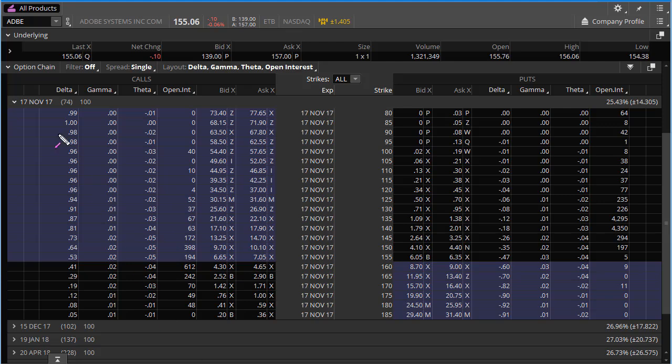Well, delta tells us how fast an option price will move based on a $1 move of the stock. Okay. Everyone hopefully knows that. I'm not going to spend a lot of time here. I'm going to assume that you know a little bit about these. And here's a really common mistake that new traders make, is they buy an out of the money option. They buy an out of the money option taking a directional trade.